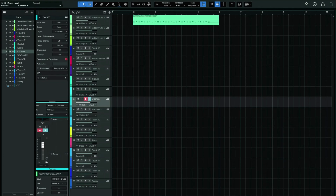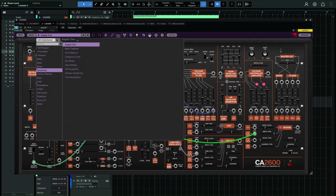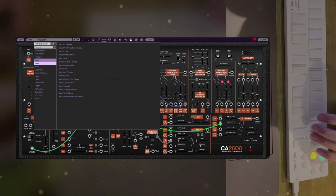I also bought this one on Plugin Boutique, so I got another free plugin. The one I got this time is another Cherry Audio synth, the CA2600. As I mentioned, I'm mainly into key sounds, and this one is only mono or duophonic, so it's not really for playing keys, but it has some cool leads or basses or things you can use for ARPs. Let's listen to some patches.